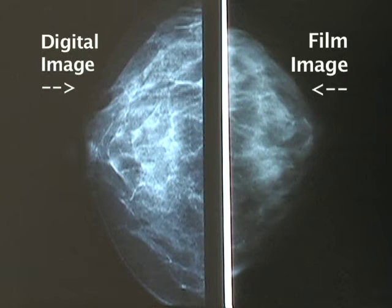Digital images are also more portable, and they can be manipulated to see more detail. Hartke shows the differences between a digital image and an old film image. This is an image taken on our new digital system. And this is the same patient on a prior year taken with screen film technology.